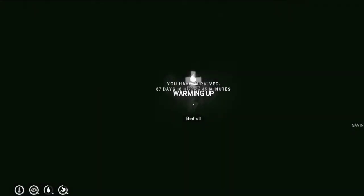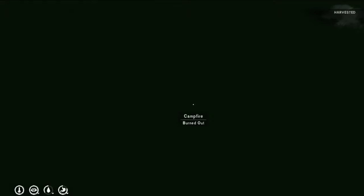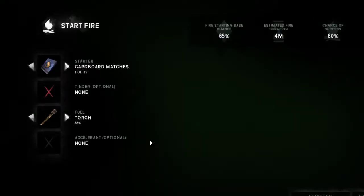Our fire's gonna be out. I could have dropped some stuff to cure, but it's dark. Why is it dark? Because it's darkest just before the dawn, that's why. There's our campfire. Take some charcoal, two pieces. Start a fire. The only thing we can start with is a torch. So we might as well light a torch.